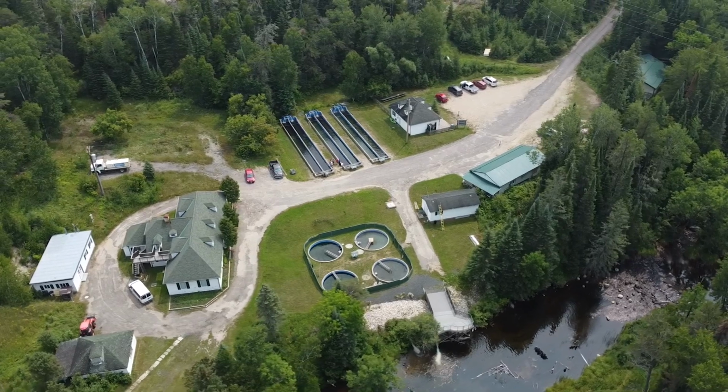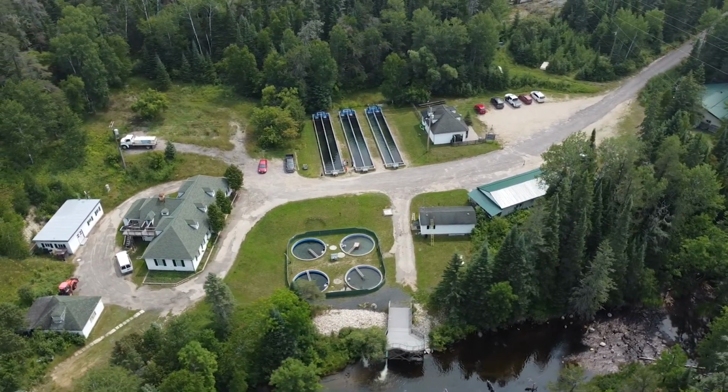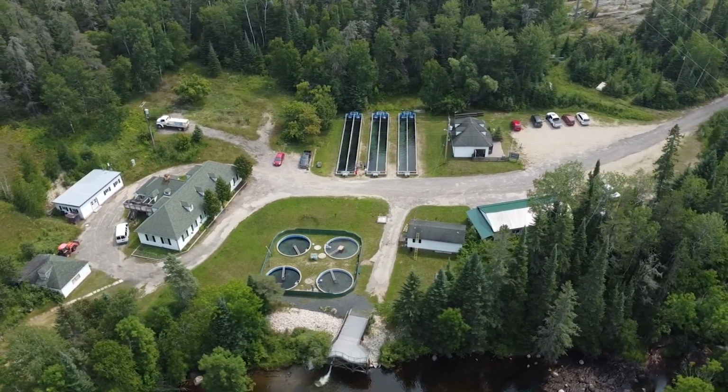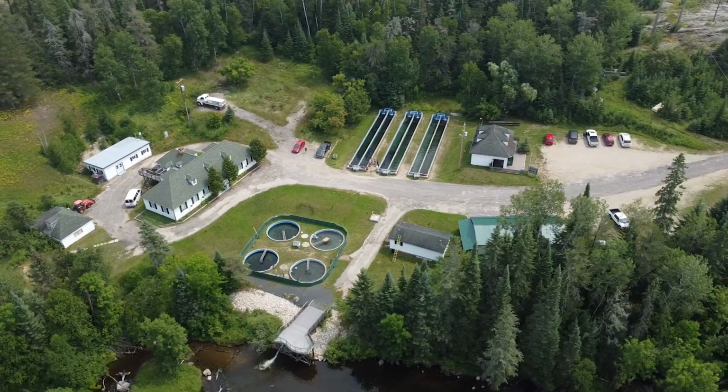Okay, so we were looking at those big long strips. Those are tanks, but see the round ones too? Those are also tanks. We're going to move on over there because what's inside them is a lot bigger fish. Not the ones that are about to be released, but instead the ones they're keeping for breeding purposes.